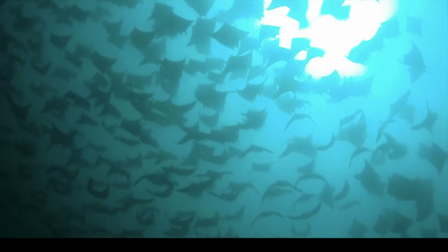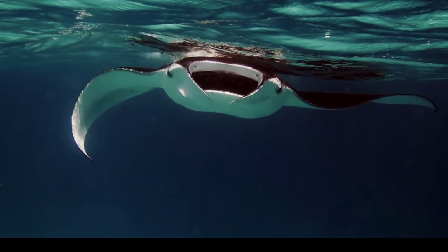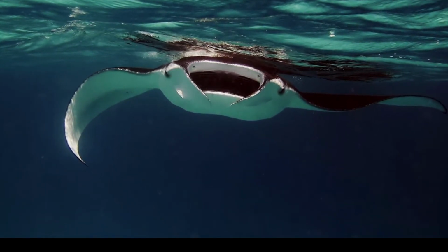Manta rays like to swim together when they're feeding. They really do look like a flock of birds. Is it my imagination, or is he smiling at us? Or maybe he's hungry. Ugh, good thing we're too big to be plankton.